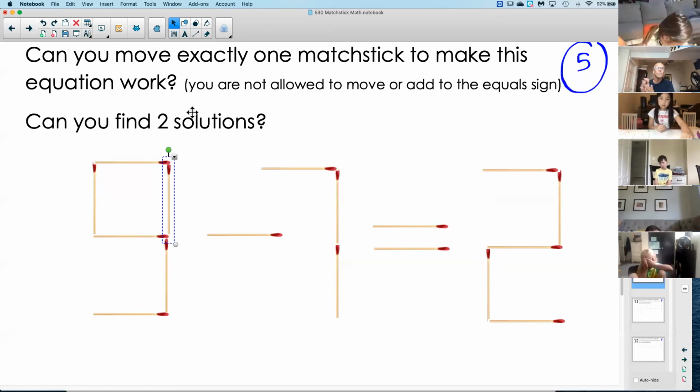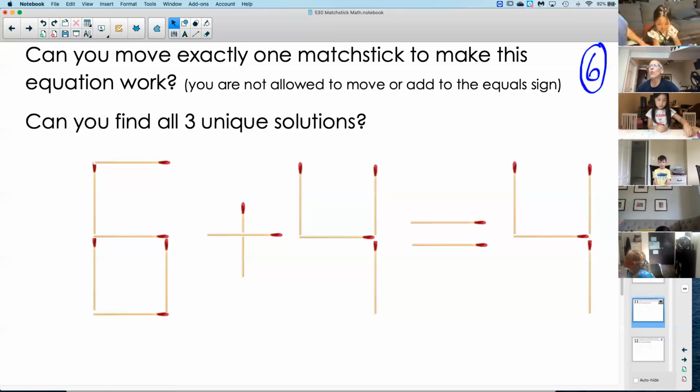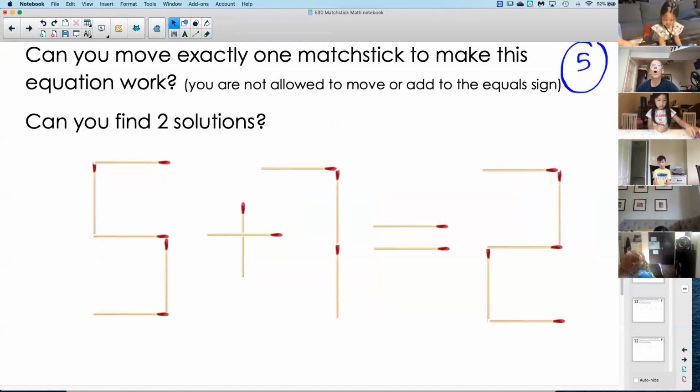Awesome. Now, guess what? There's one more solution that I found. And whoops, that wasn't it. There is one more solution. Now, this solution does not include getting rid of the plus sign. Raymond, what do you think? Move the matchstick on the bottom of the 7 and move it to the 2.